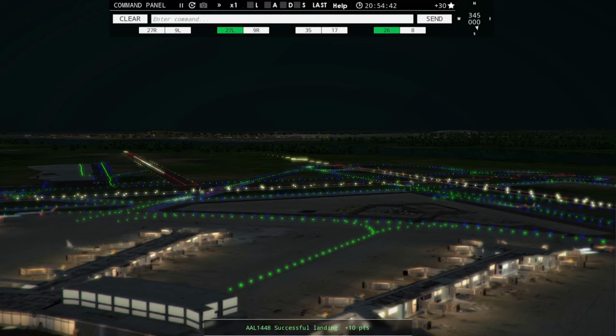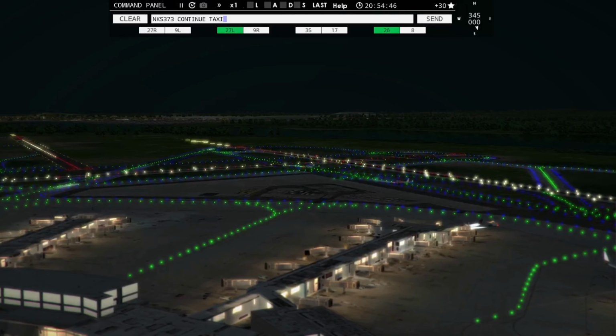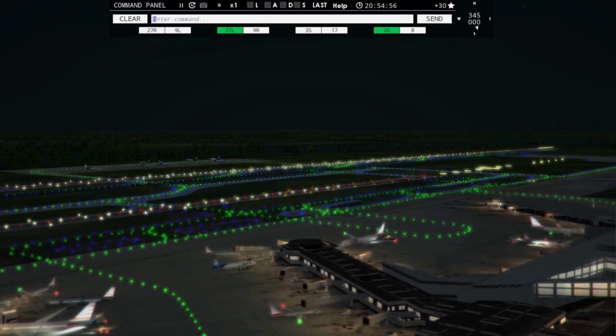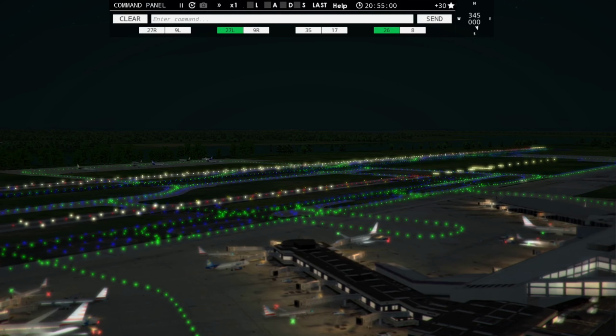American 2074. Spirit Wings 373, continue taxi, cross runway 17. Continue taxi Spirit Wings 373. American 1448, taxi to terminal via Yankee Juliet. Taxi to terminal via Yankee Juliet. American 1448. All right, we got everybody moving.